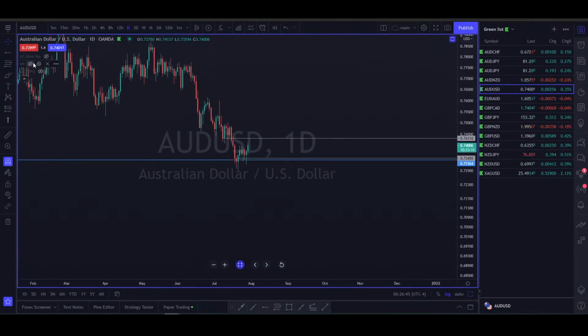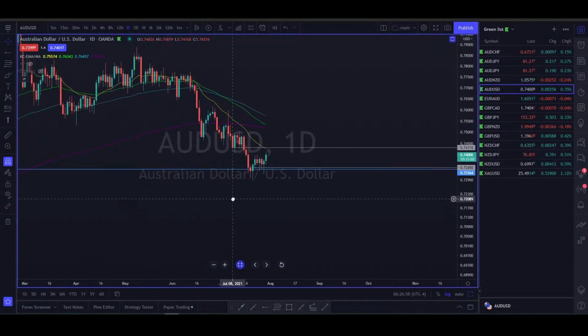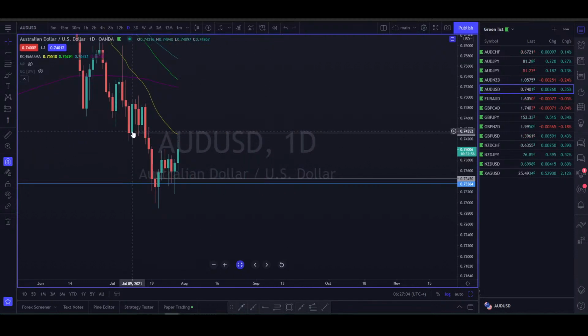You also have a bunch of your moving averages coming in, just now starting to get a daily test of the 21. So there's nothing to do on it, not yet. Don't short a test of the 21. Look for the price level where you might see possible resistance, and that's going to be at 0.74316, which is this level here.